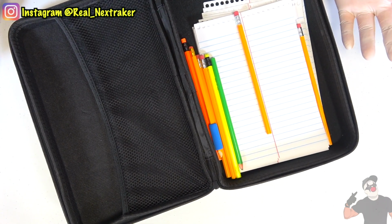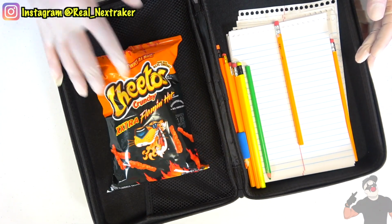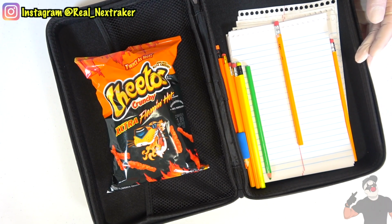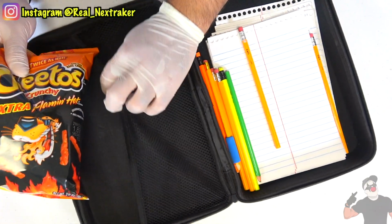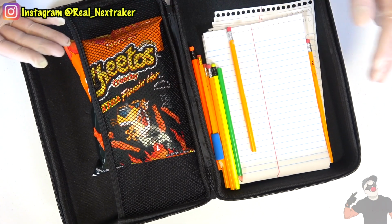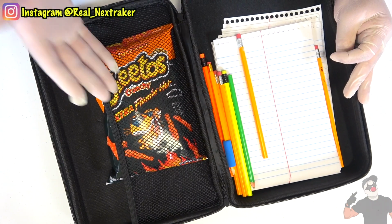The best thing you guys can possibly sneak into class is a bag of chips. And of course I'm gonna go with my Hot Cheetos Extra. And it isn't really that hard guys, because of this little pocket right here. You guys can easily just slide in the Hot Cheetos like so. And notice that I haven't opened them yet. And that's because we're not really gonna open it the traditional way.